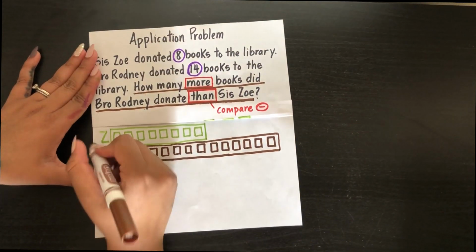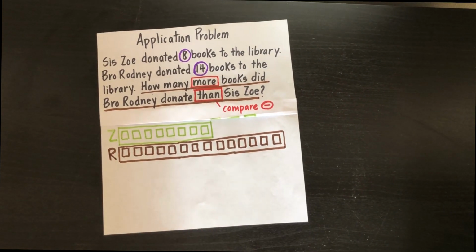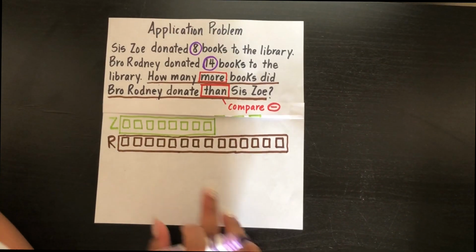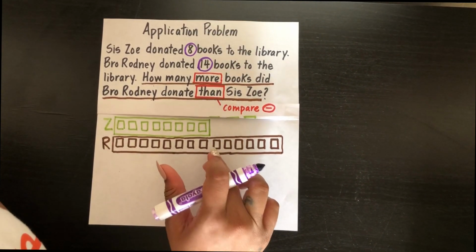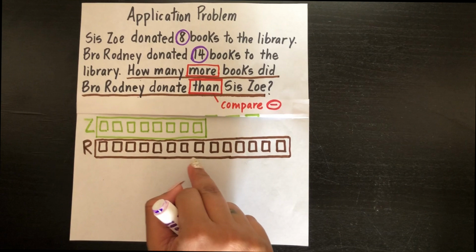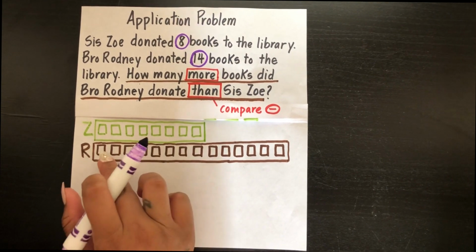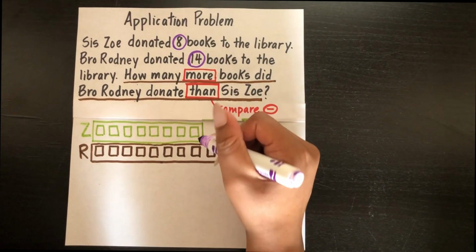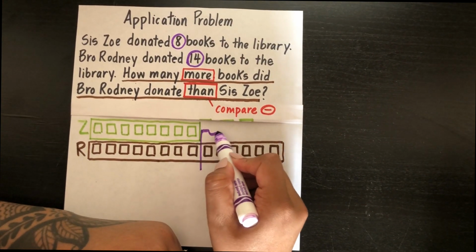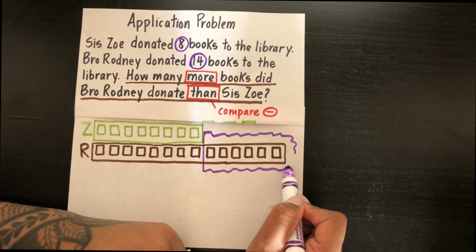And then I have to label his tape with an R for his name. All right, now we can find the difference. The way we find the difference between Sister Zoe's books and Brother Rodney's books is we go to where Sister Zoe's books end and Brother Rodney's books continue, right? Zoe has 8 books here, and Brother Rodney also has 8 books up to this point here. Then his books continue. This here shows how many more books Brother Rodney donated.